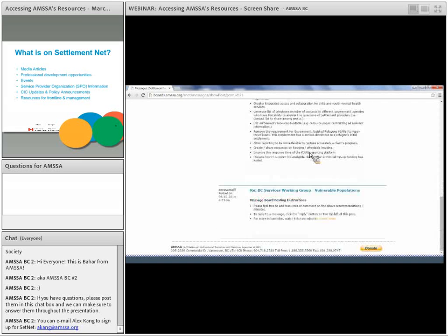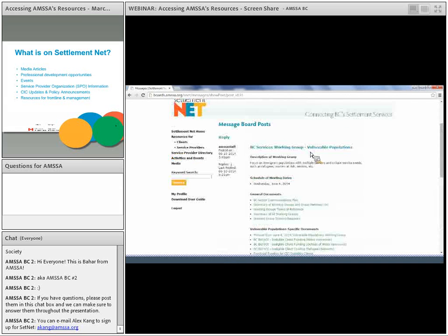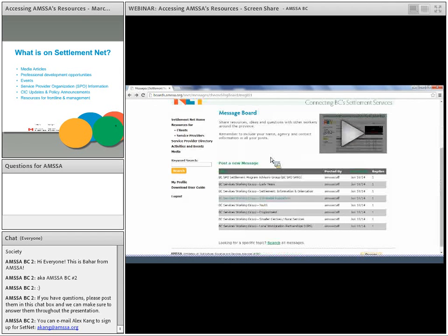And now you notice that this is a message board, which means that you're actually able to reply. If you have something that you'd like to post or you have a comment, then you can click on the reply button. I won't go into the details of how to navigate that, but there's a little video here that, if you click play, is about a minute long and shows you how to format and everything like that.